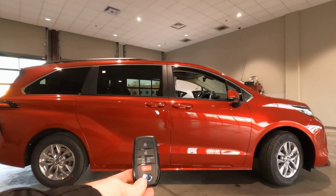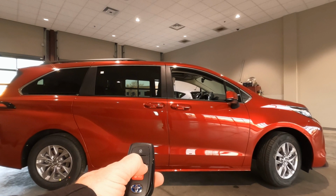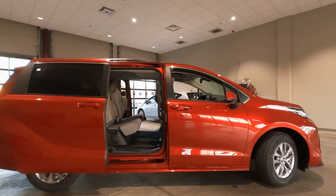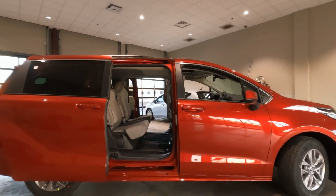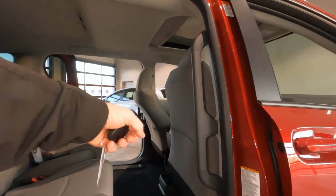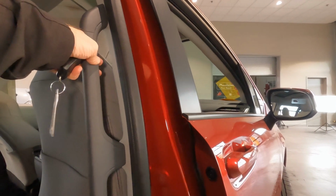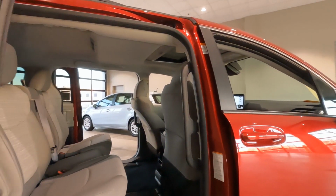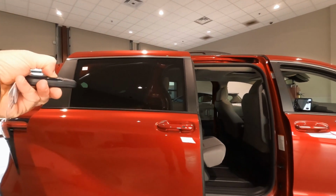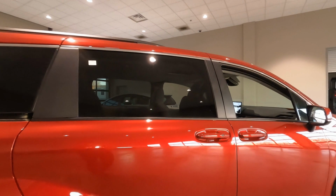We do have the smart keyless entry system. So we've got power sliding doors on both sides. And the LE edition does not have a power lift gate. You can see how wide those open up. Really, really nice opening on those doors. And then super easy to get in with these oversized passenger assist handles here, low for kids. It's kind of a rubber coated, so your hands won't slip off of it, but a nice design for that. These back windows on the Sienna, they're all tinted with privacy glass, and this one here is a power window, so it does slide up and down.